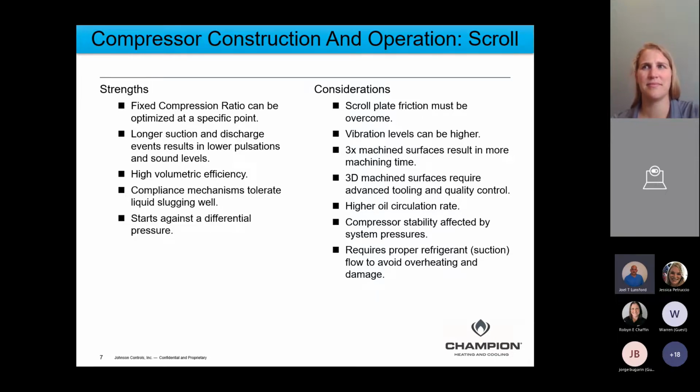So scroll compressors are relatively quiet within the tonnage ranges because of that. Another thing is they have very high volumetric efficiency. Volumetric efficiency has to do with how much gas I suck in compared to how much I'm actually compressing. Scrolls really work well here. They're in the upper 90% volumetric efficiency. So let's say we had a pound of refrigerant sucked in, we're going to pretty much squeeze a pound of refrigerant going out. So that's what that's all about.